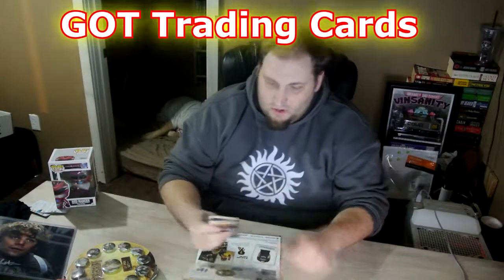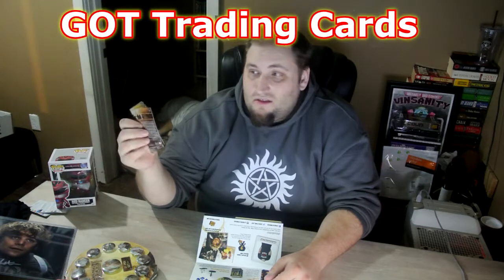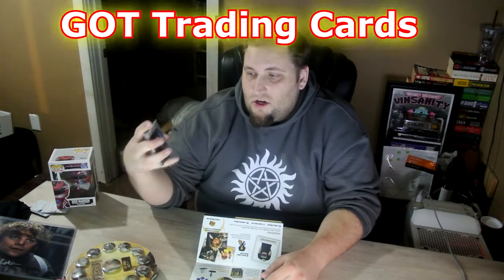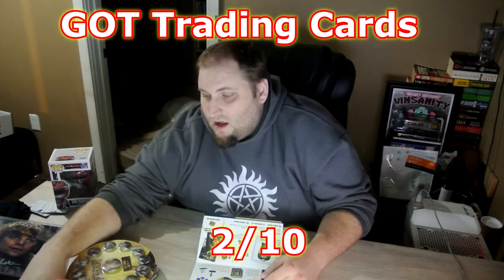Looks like the cards were toss-ins. They weren't a part of the original month. Really not a fan of these. They'll be getting less and less of a value on my show. I'm going with a 2 out of 10 for the cards. Just not a fan of them. If you're a card collector and you see all these cards I've been getting, let me know. I'll give them to you really cheap. Maybe just shipping and handling. Like, I don't want them. Get them out of here. Take them away from me.